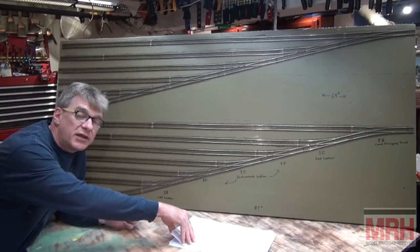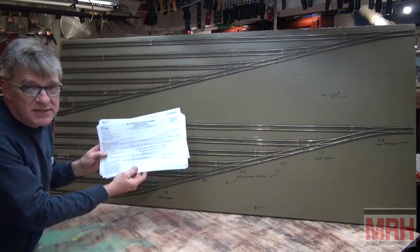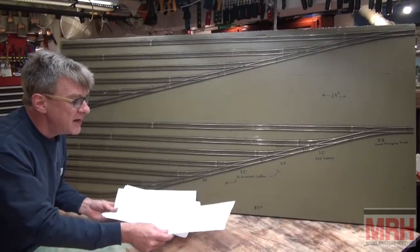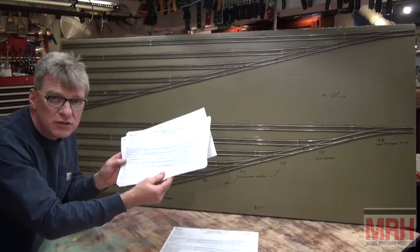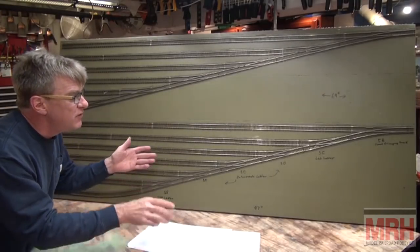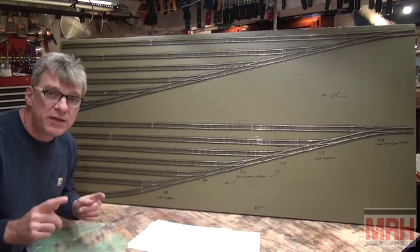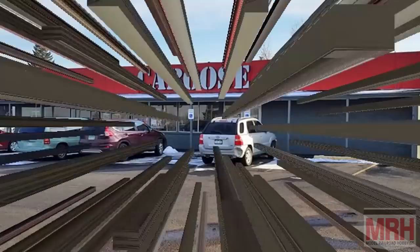And in case you want to find out if this is going to work for your layout, MicroEngineering has templates online on their website of each one of the turnouts in full size. So you can print these out, lay them in your switch yard area, and see if this type of ladder system is right for you. So that's this segment on What's Neat.